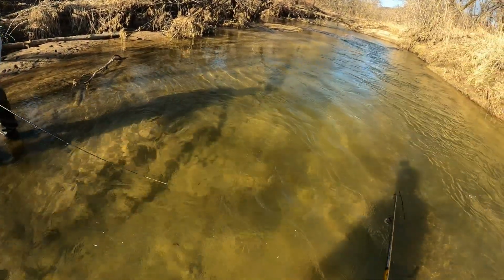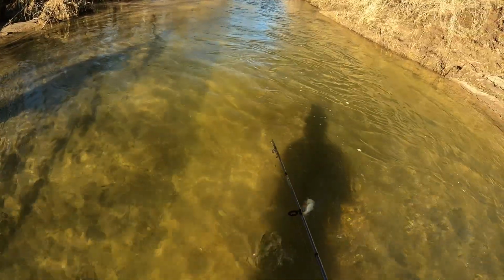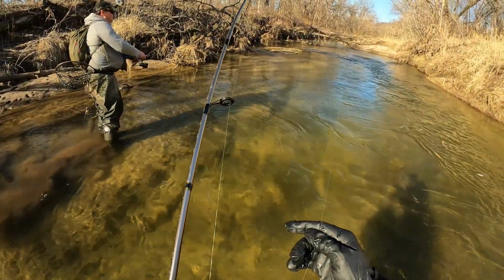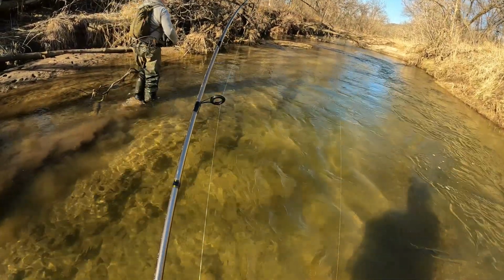Got one following me too, and my lure's foul. Lots of small browns today. Kind of hoping we'd find a big guy prowling around, but so far nothing.